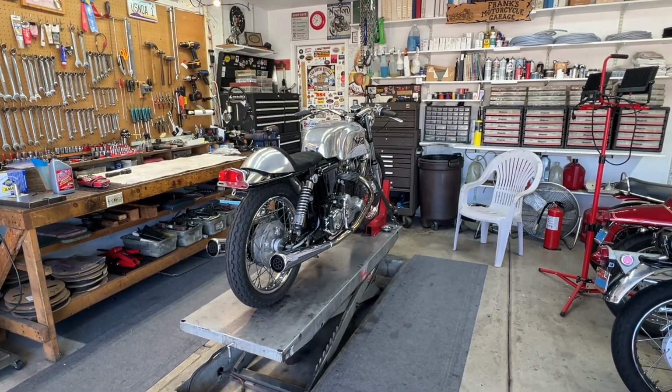I've already warmed it up, so this is not a cold start. Put the new clutch cable in. Everything feels good. And we'll see if we can do a test ride on this guy today. I'll show you how an Alton electric starter works. It's kind of cool.